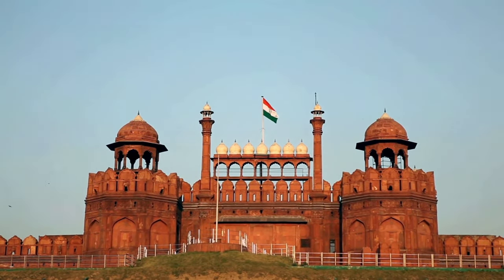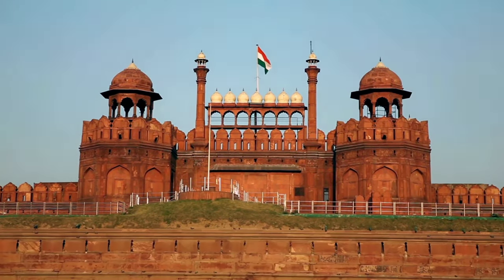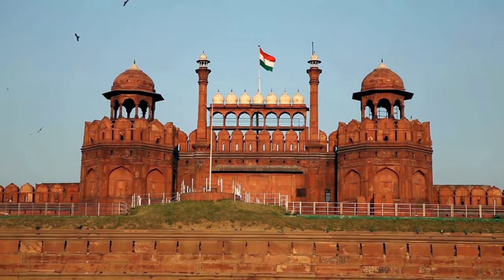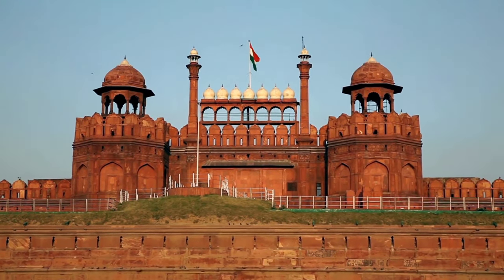Architecture: the Red Fort is renowned for its stunning architecture, characterized by red sandstone walls that give the fort its name. The fort complex is spread over 254 acres and features exquisite marble palaces, lush gardens, and intricately decorated pavilions.